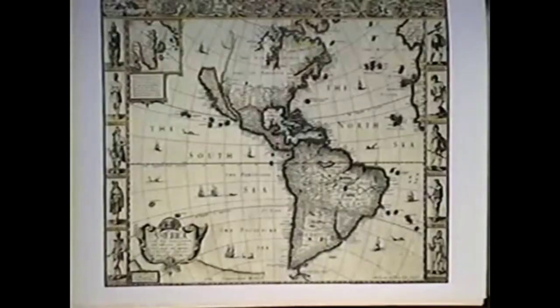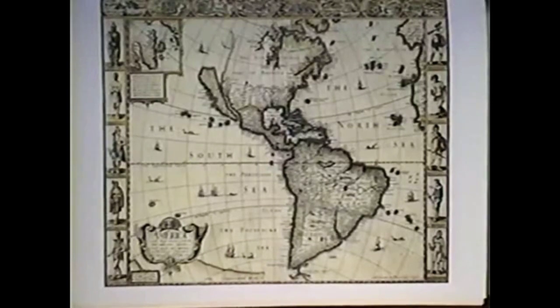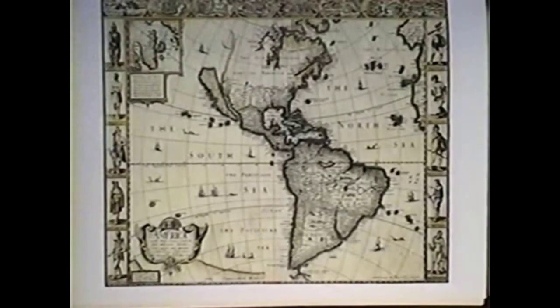Okay, we're quickly going to show you several other very famous maps that featured Friesland. This is taken from page 62 of Mapping of North America by John Goss. And this map was used widely between 1627 and 1676. It is the first English map. It is done by John Speed and printed in London. And it does feature Friesland in the upper corner.